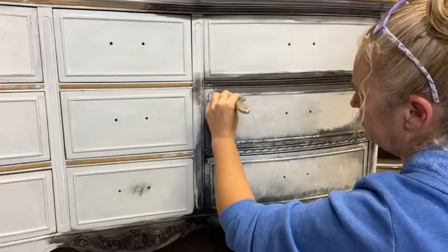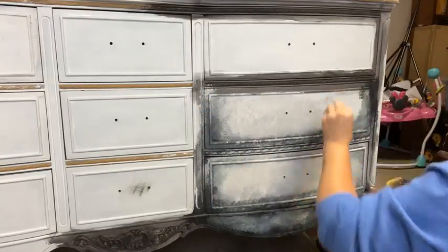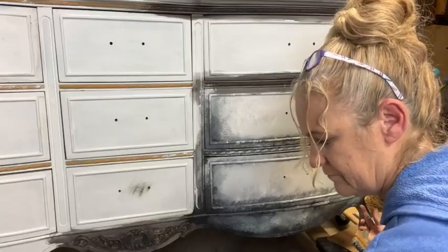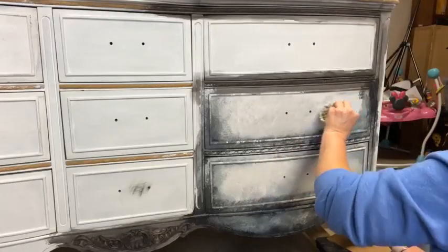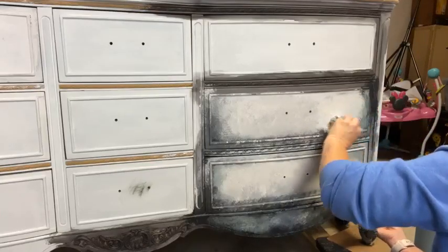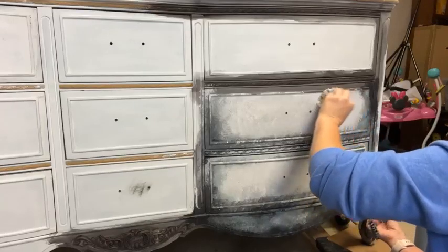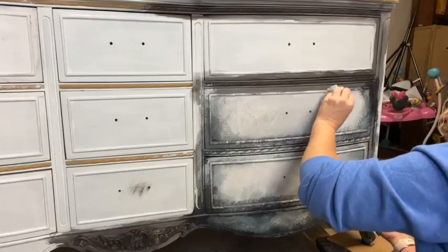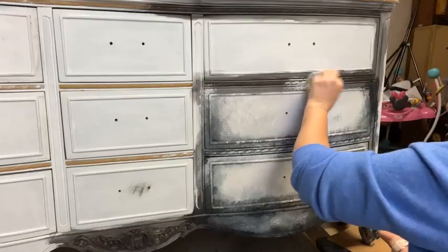Stippling. I want to keep it that same stippling pattern. And as my sponges are getting the color mixed up on them, I will start switching these out. I wouldn't paint an entire piece, even if I wasn't live, with the same little sponge here.